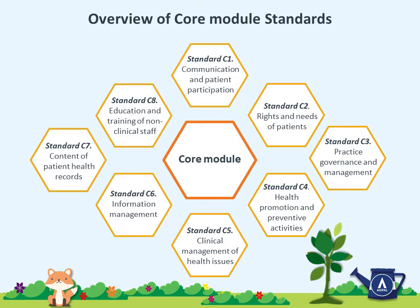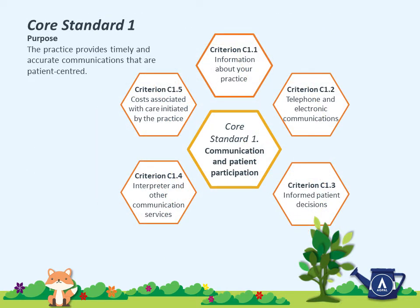So when we look at the core modules, as you can see on the screen here, there are 8 standards in the core modules. The first one is communication and patient participation, rights and needs of patients, practice governance and management. There's some new criteria in that. Health promotion, clinical management, information management and health records, and education and training of non-clinical staff. So they're the 6 standards that make up the core standard. Core standard 1 has 5 criteria in it.